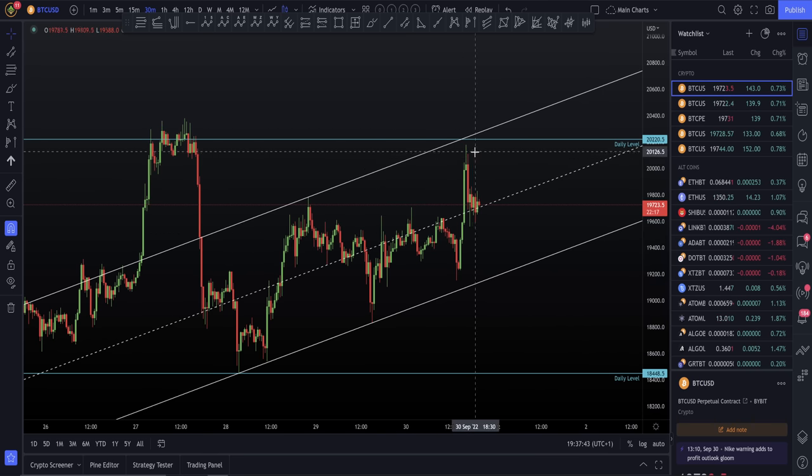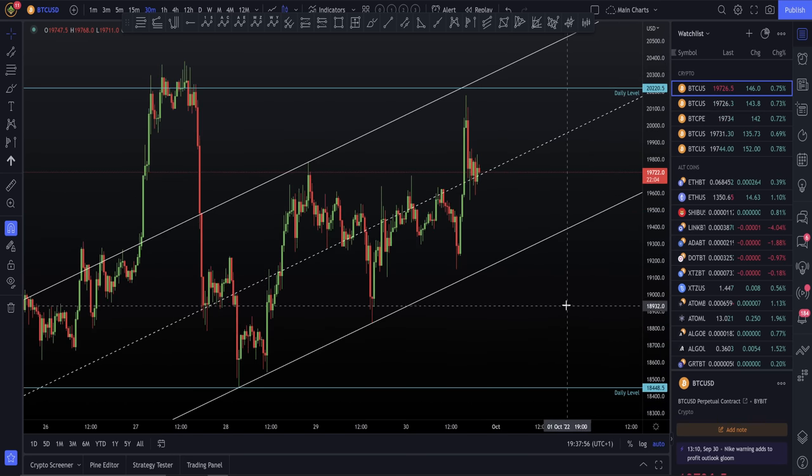But for me, now we're range bound. I obviously recognize we've just rejected from the range high. If we hold value area high, then we can look back up to the top of this parallel channel. If we get acceptance into value area high, then I'm looking down to the point of control. Lose that, I'm looking down to the daily. For me, it really is as simple as that.